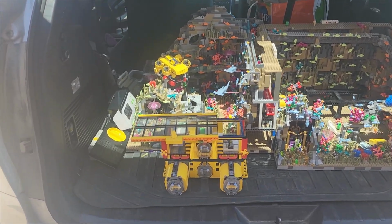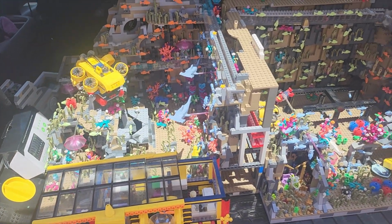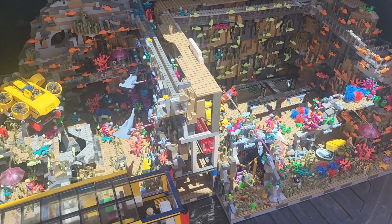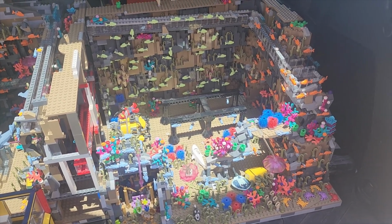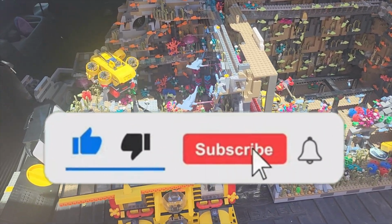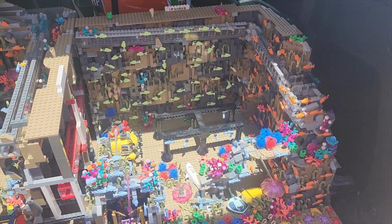All right, guys, so super excited as I am going to be going to Vegas for a LEGO event. Brix and Minifigures in Henderson has a grand opening this Saturday, all day. It's going to be an amazing event. Super excited. Zach from LEGO Masters is going to be there, and we're going to have a lot of fun.